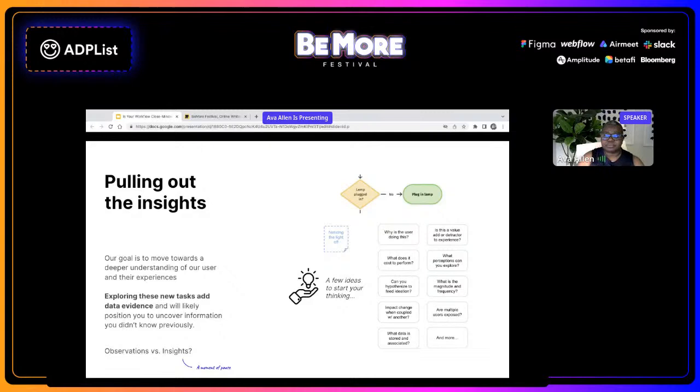We can take this example of the part about noticing the light off. That wasn't in our original workflow. It's something we discovered as far as some of the thinking. When we look at this, we can ask certain questions. Of course, these are just a few to start your thinking, but you always want to ask, why are we doing this? Is this a value add or a detractor to the experience? What does it cost to perform this? What perceptions can you explore around noticing the light off? Can you use this to hypothesize and feed more ideation? What is the magnitude or frequency that this is happening?